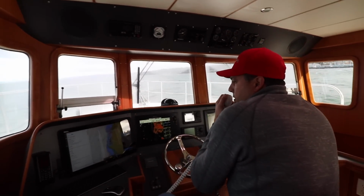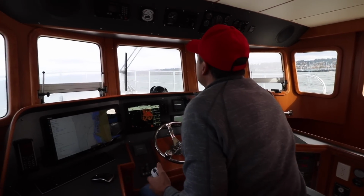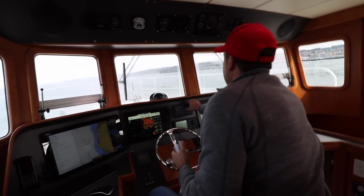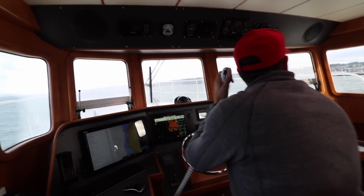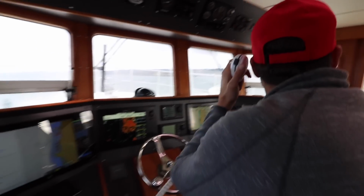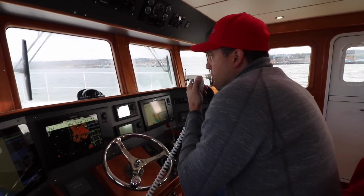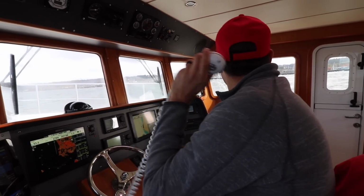Port of Edmonds Marina, Port of Edmonds Marina. This is motor vessel Freedom. Vessel hailing the Port of Edmonds. Port of Edmonds, KID 687, guys. Yes, motor vessel Freedom, 43 feet length overall. Wanted to know if you have room for guest moorage one night tonight.